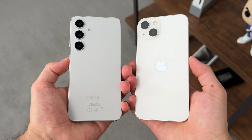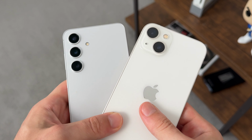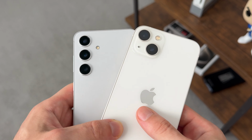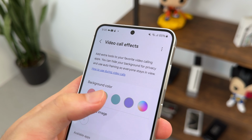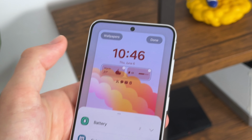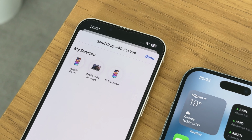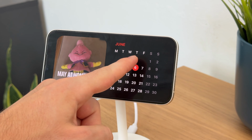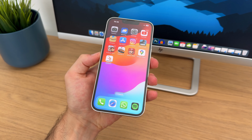Obviously, I can't definitively tell you which one is better, as they each have different strengths, but I believe both will provide an excellent experience. I think this, once again, comes down to personal preference. If you enjoy tinkering with your phone and customizing it to your liking, the S24 is undoubtedly the better choice. But on the other hand, if you're already invested in the Apple ecosystem, iOS might be more appealing, as it seamlessly integrates with other Apple products and features.